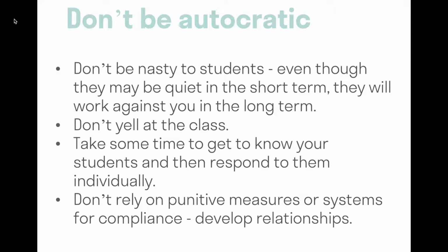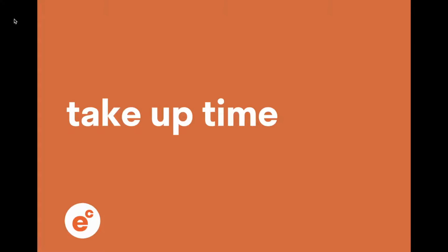Knowing your students is all about relationship building as well. So not being autocratic and actually taking the time to listen to them, to maybe respond to them as individuals. And we shouldn't be relying in our lessons on the school systems alone. It shouldn't be about punitive measures. I'm going to send you to the deputy principal. I'm going to give you a detention with a DP. That doesn't work in the long run either. It ends up undermining you. What you've got to rely on is your relationships.